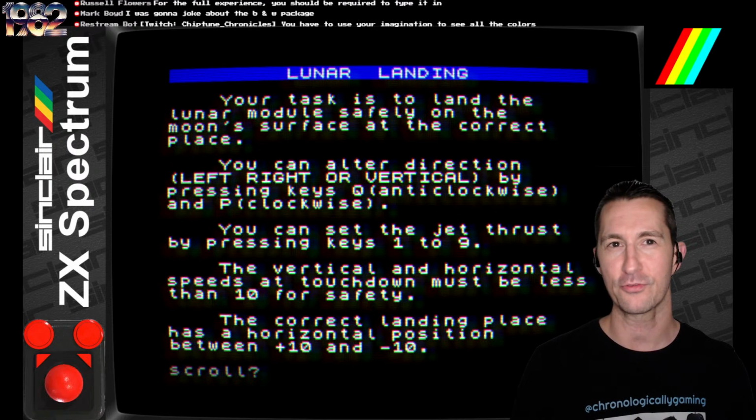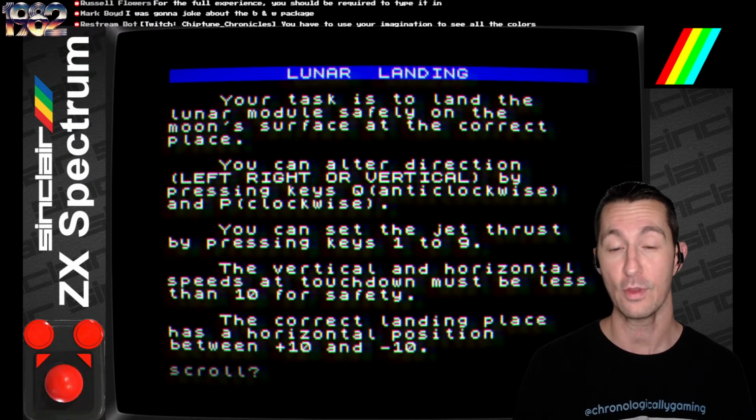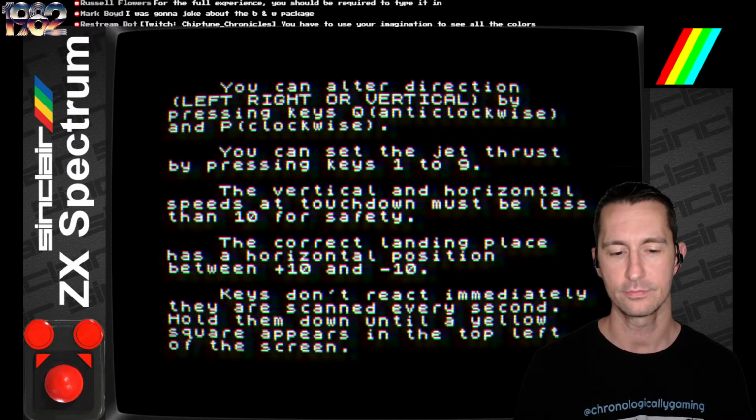Now, we've already seen Richard Francis Altwasser. This is the third game that we've seen him do after Othello and Android Nim. Android Nim, I think, was also part of the Cambridge Color Collection. So let's see what happens when we do this. We have to use left, right, or vertical, pressing Q or P, okay? And we can thrust using the keys 1 through 9. So we have the 9 keys, and the correct landing place has a horizontal position. Scroll, yes, we do. Ooh, nice.